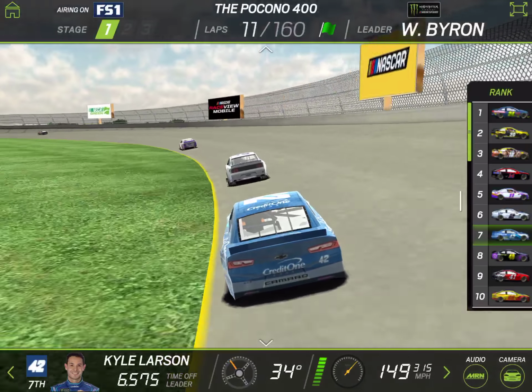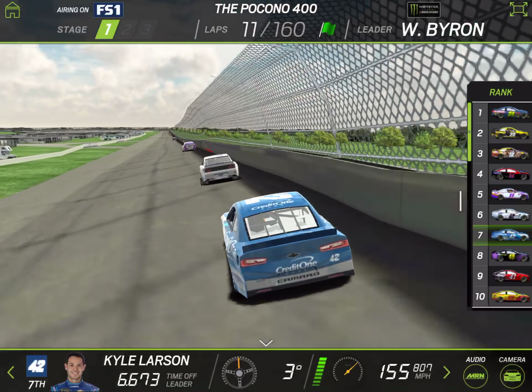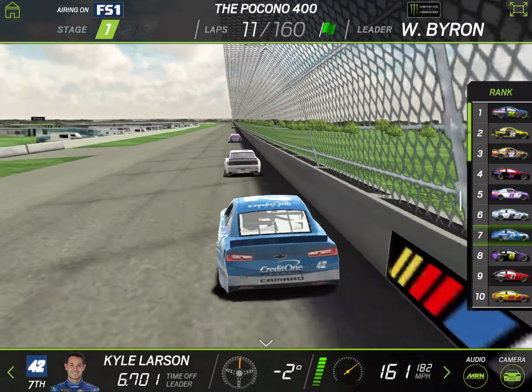Leaders across the line, 11 laps complete. William Byron, Erik Jones, Kyle Busch, Clint Bowyer, Denny Hamlin. That's your top 5 from Pocono Raceway.